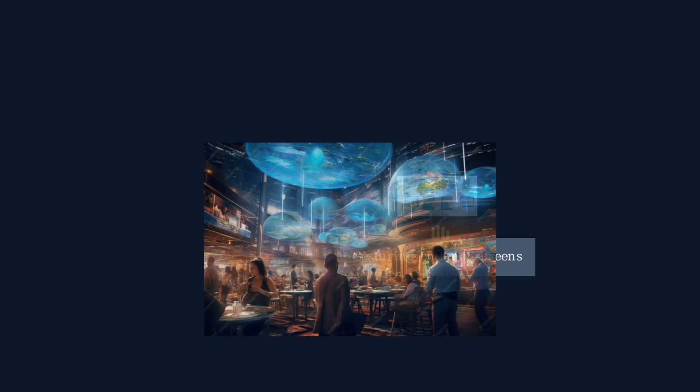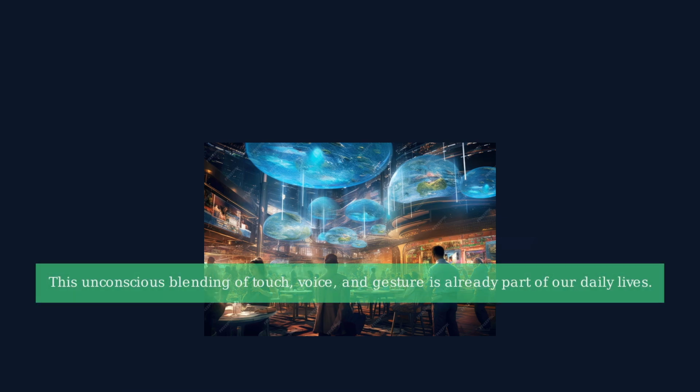In advanced settings, like smart restaurants or homes, these modalities extend to visual and spatial interactions, where technology anticipates and responds to our natural behaviors. This unconscious blending of touch, voice, and gesture is already part of our daily lives, paving the way for even more intuitive multimodal interactions that enhance how we connect with technology.